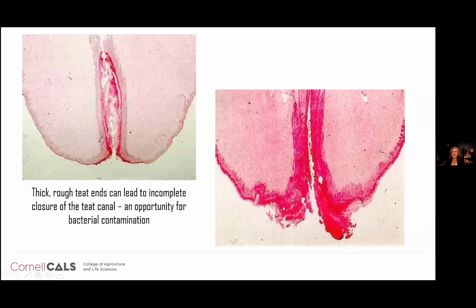With a damaged teat end, you can see that the ability of that teat end to adequately close is significantly reduced. And so we have this open pathway to bacterial entry. Not only that, but trying to clean off a teat end that's all rough and calloused is extraordinarily difficult. It's hard to get all of the material off of a teat end that is in bad condition. And so those two factors lead to higher spore levels in bulk tank milk, or from individual cows with damaged teat ends.